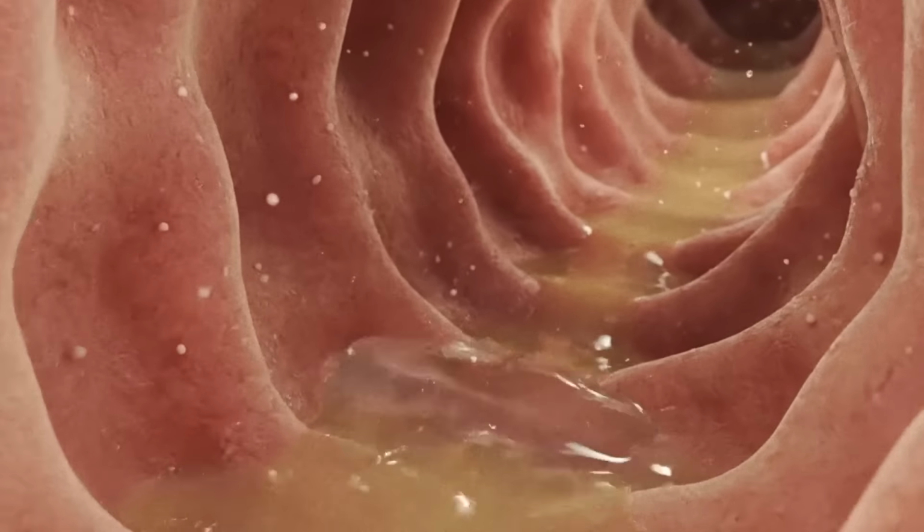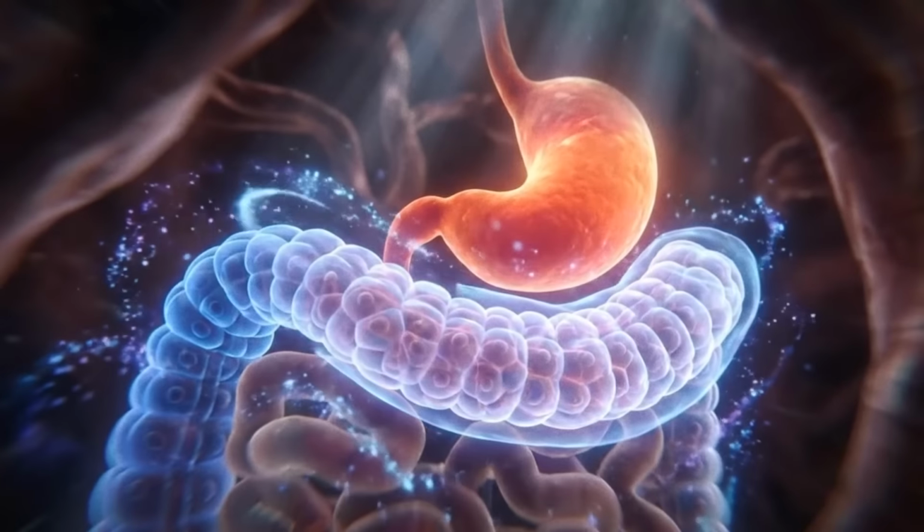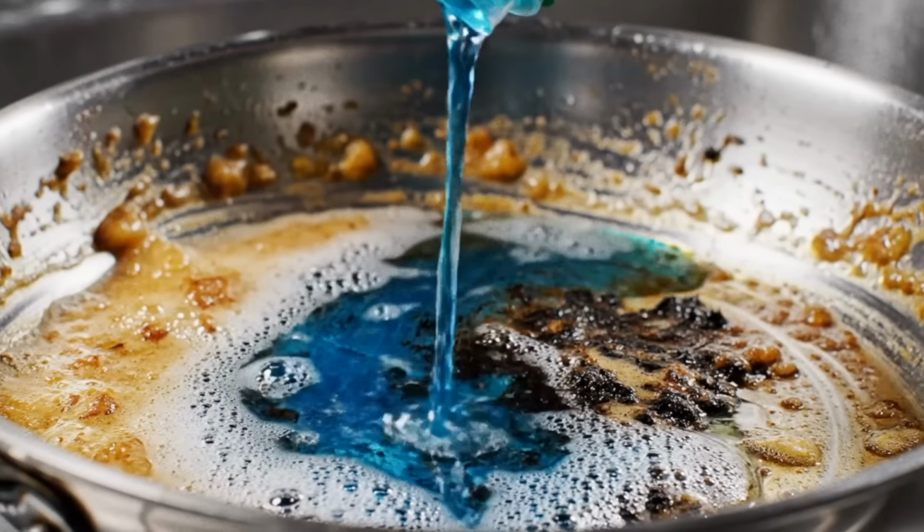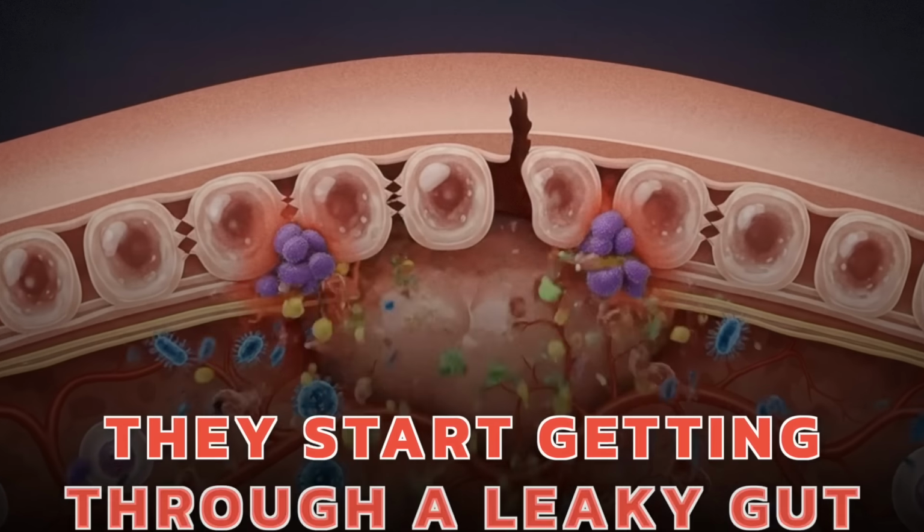And I'm talking about this very delicate, thin layer of mucus on the inside of your gut that is there to protect you. There's a chemical that is so commonly added to our foods that we just consider it normal. And that chemical does the exact same thing to the protective lining of your intestines that dish soap does to the grease on a pan. And once the lining is gone, things that were never supposed to reach your bloodstream start reaching your bloodstream. They start getting through a leaky gut.